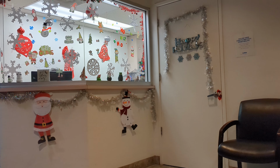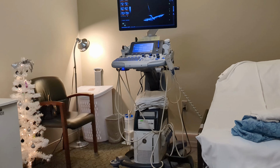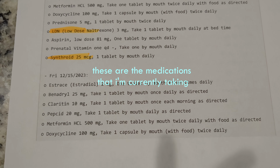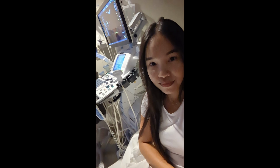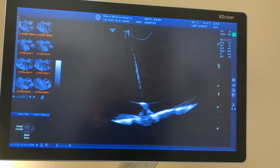The start of the second phase of my IVF journey. This morning, I got my blood drawn and also I got my ultrasound. And this afternoon, I also started with my medication. Basically, I'm preparing my endometrium lining or my uterine lining for my frozen embryo transfer this month. And I'm hoping that my body cooperates with all the medication that I'm taking right now.